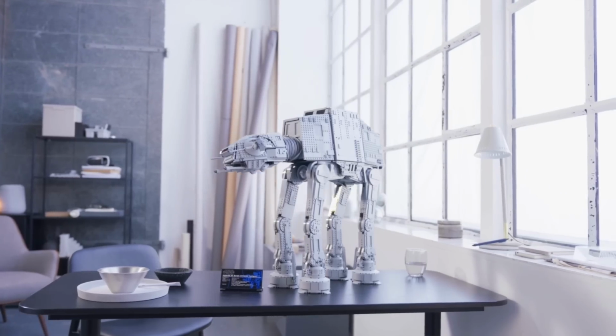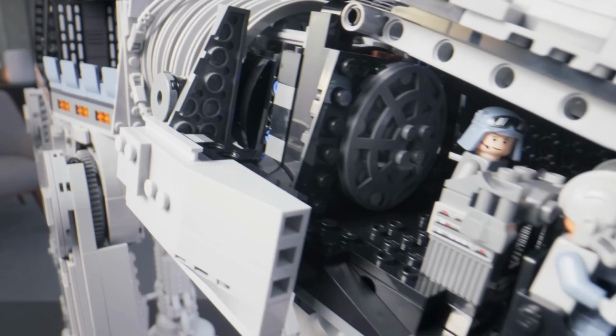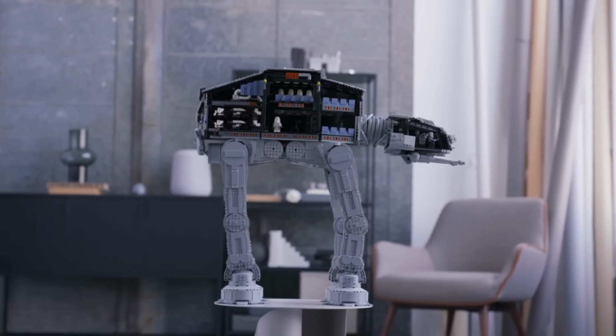So that is the benefit to these large upscale UCS sets. They've got a high price point, so there's a high barrier to entry. Not a lot of people are going to be picking these ones up. They also have a large customer base behind them.